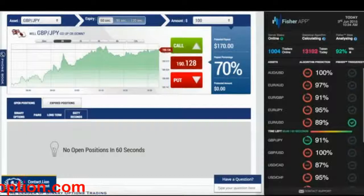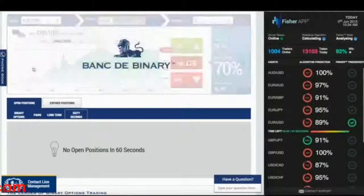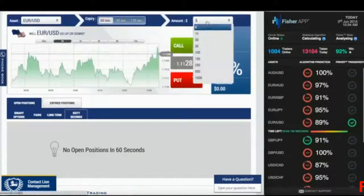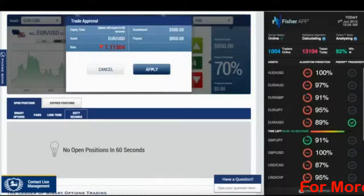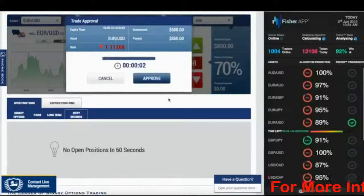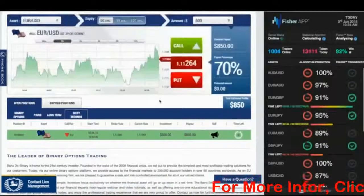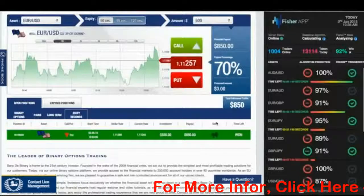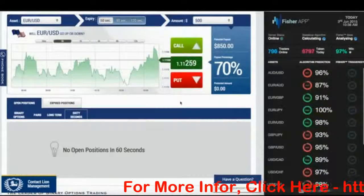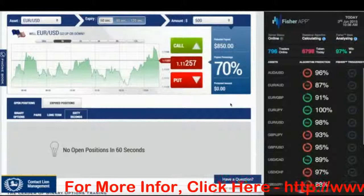Another one. Euro, USD, at a put signal. Let's up the ante a bit here and place a $500 trade with the broker. Let's wait for the trade to expire. Another win! That's $350 profit on this trade. That's a total of $560 in profit.